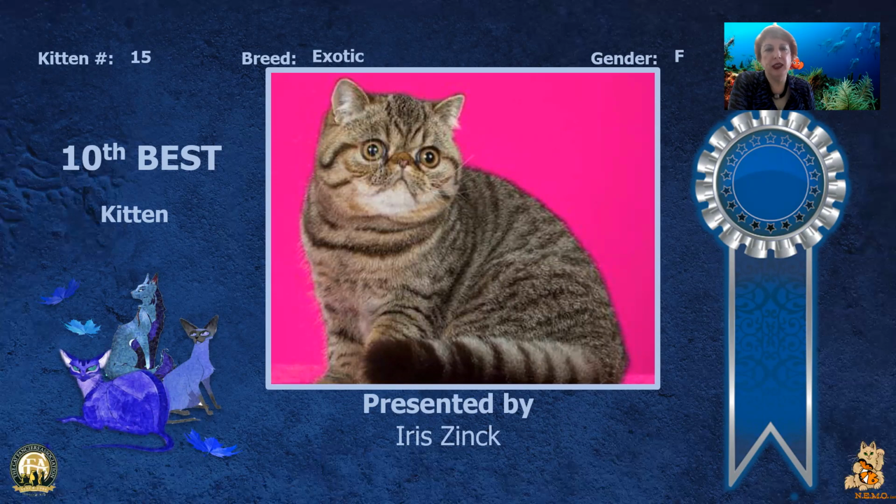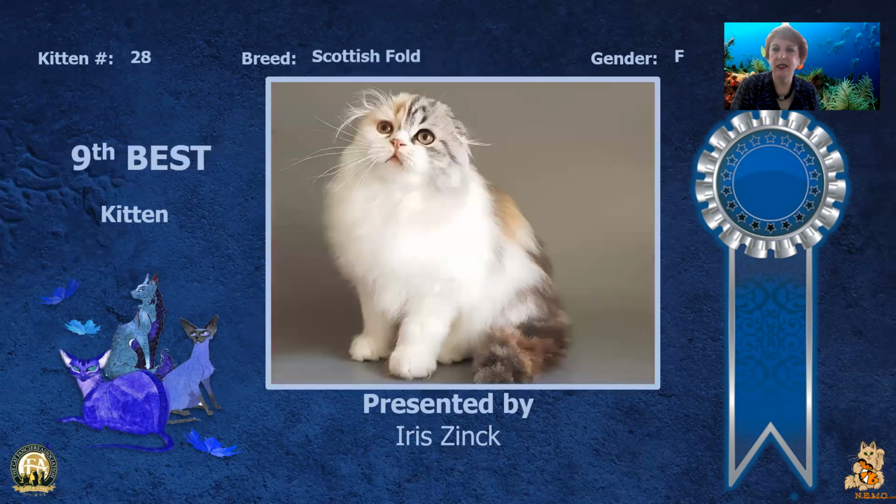A beautiful Exotic mackerel tabby with a perfectly round head, tiny ears, very sweet expression, wonderfully round eyes, and a coat that looks like it's dense and full of life, just as the standard calls for. She is my 10th best kitten.